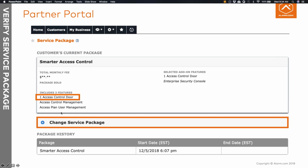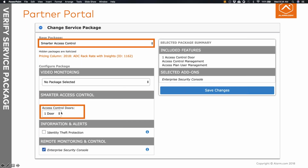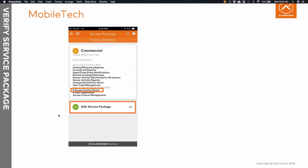If I need to change anything, I'm just going to hit change service package. Then I can go in, I can make it an access control account. I can change it to a commercial account. Down here, I can select the number of doors that I'm going to be installing. Save those changes.